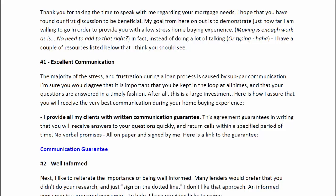So now what we're doing is we're trying to identify some areas of pain, and we're reminding them of just how much work and how stressful buying a home can be. And we're doing that because we need to magnify that a little bit. We need them to start thinking about the fact that, hey, I need somebody who can guide me through this process in a way that's going to be preferable, low stress. So we're acknowledging that need.